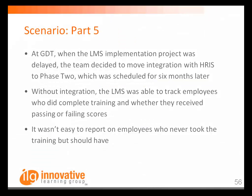All right, let's take a look at part 5 of our scenario, and then we're going to have another polling question. At GDT, when the LMS implementation project was delayed, the team decided to move integration with HRIS to Phase 2, which was scheduled for 6 months later. Without this integration in place, the LMS was able to track employees who did complete training and whether they received passing or failing scores. However, it was not at all easy to report on employees who never took the training but should have.